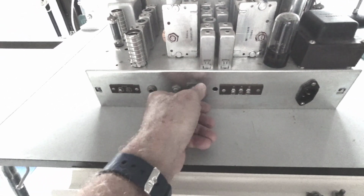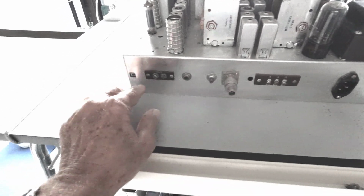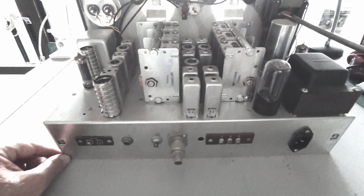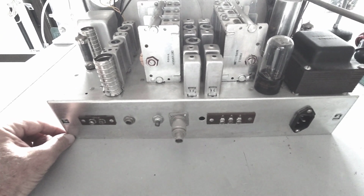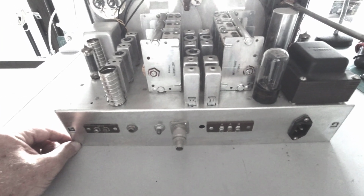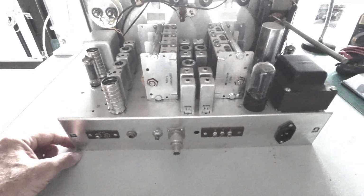Also, I put an SO239 so I could attach the antenna easily. Here the speaker just goes there. So that's the rear view of the receiver. The receiver's not light, it's quite heavy. I was surprised when I took it out of the rack. I hadn't lifted it for a while, so it's heavy. Gee, it must be about 30-40 pounds at least.